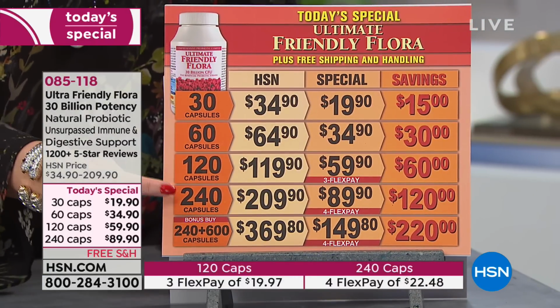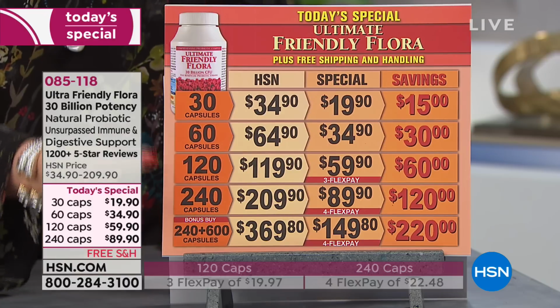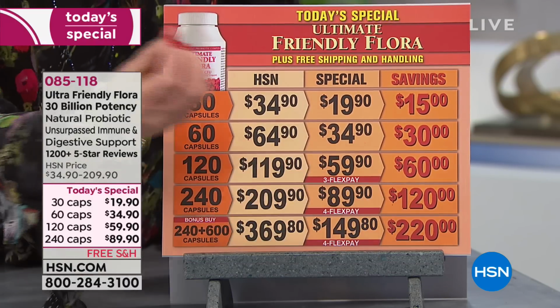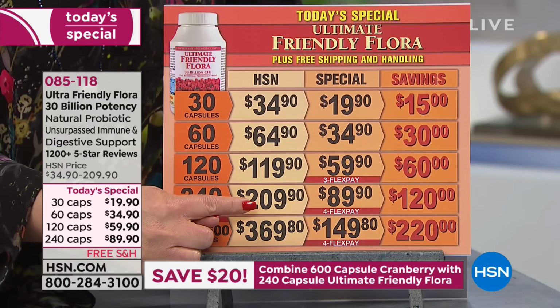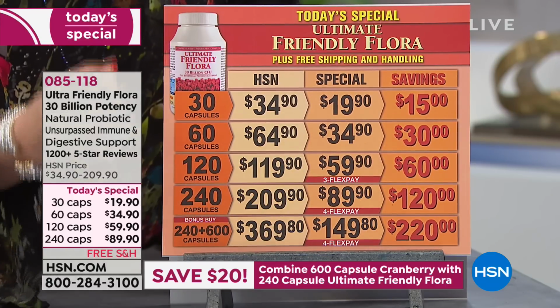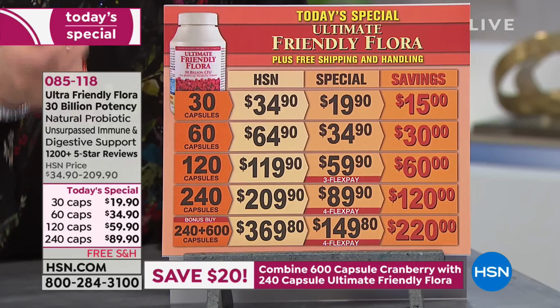But what makes this exciting, and I want to point it out right away, if you order the 240 count of the Ultimate Friendly Flora, you're saving $120 today. Normally the Ultimate Friendly Flora is $209.90. Look at that, $120 off. This is the highest potency we have ever offered with Ultimate, and the lowest price ever by far.